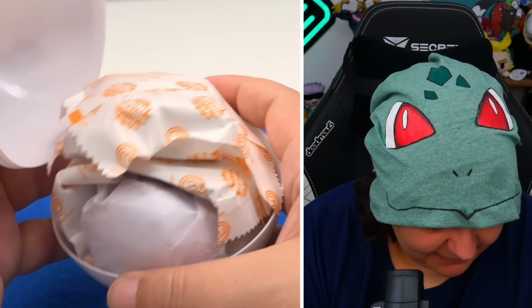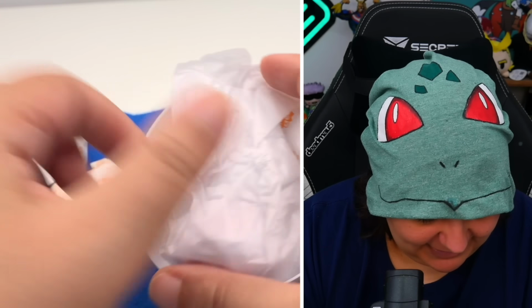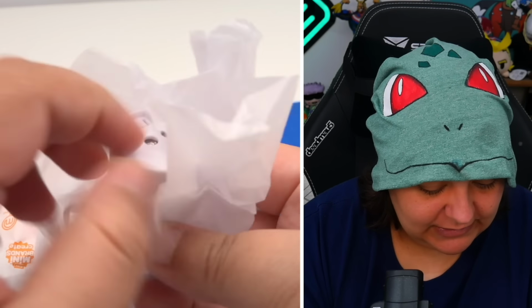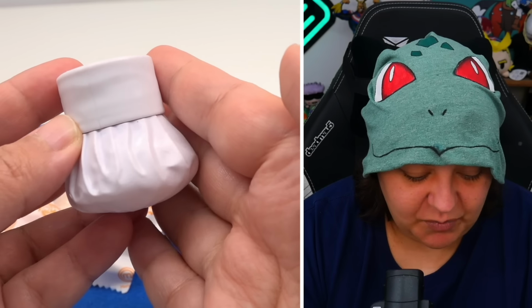Already the opening experience is nicer. And what do we have in here? My goodness, we have 1, 2, 3, 4 surprises, and of course we have our light. Now, I did forget to mention, you don't always get the light. Some projects don't require the light. So if you find a ball that is lighter than the rest, that probably doesn't have a light.